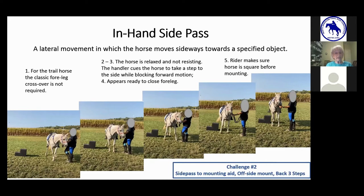I started out using my fingers on the side where my heel would be, and I just started pushing gently, not a steady pull, but a little push, relax, until finally the horse gives even a tiny step. Praise him, pet him, walk him around, come back, and try it again. Continue that until the horse begins to respond more and more readily, working up to more than one step.